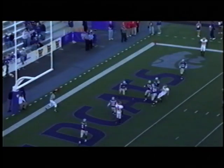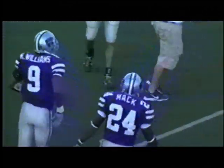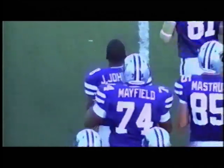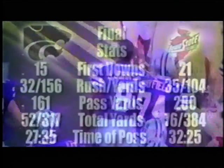Meyer back to throw. Looking into the end zone. Tipped and incomplete. And a big hit by Maurice Mack on the intended receiver, Austin Flynn, and that's the ball game. Maurice Mack with a nice play to end it for the Wildcats, who improved to 5-4 and 2-3 in conference play. The Wildcats win the homecoming game 31-10.